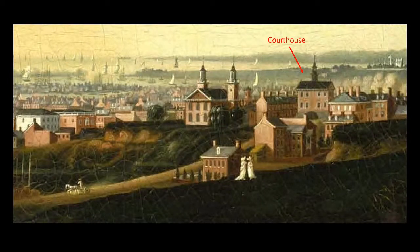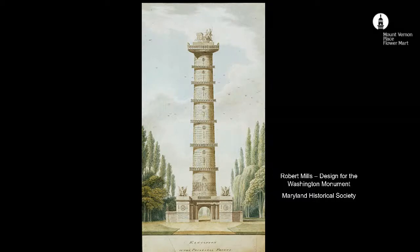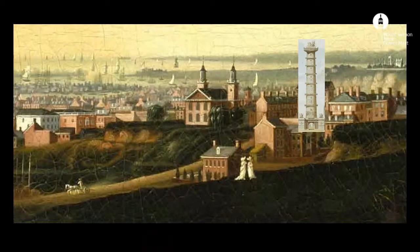Well, they commissioned a competition, and Robert Mills of South Carolina won with this design for a very tall column, about 150 feet tall, that was going to replace the courthouse, and very different than what we have today. But when those who lived around the square learned that it was going to be built, and this was the design chosen, they became concerned. And I'm sorry, this is some very hokey cut and paste here.